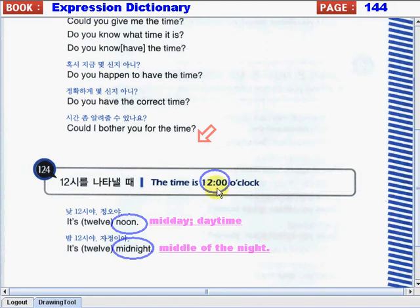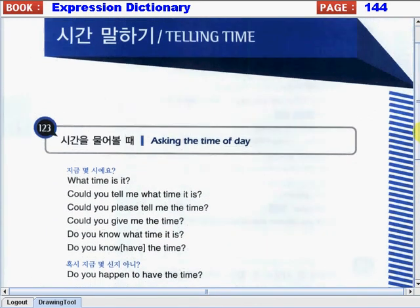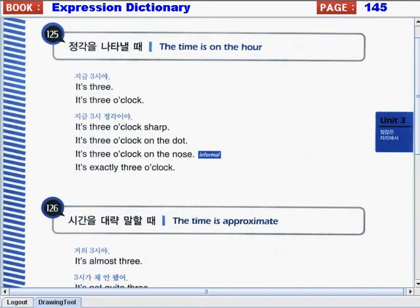And as I've mentioned, we will only use the word noon and midnight if we are talking about 12 o'clock. You can say it's 12 noon or it's 12 midnight. Now, for the continuation of our lesson about telling time, let's talk about our lesson for today. And that would be the time is on the hour. Again, the time is on the hour. Meaning, the time that we are talking about is exact.